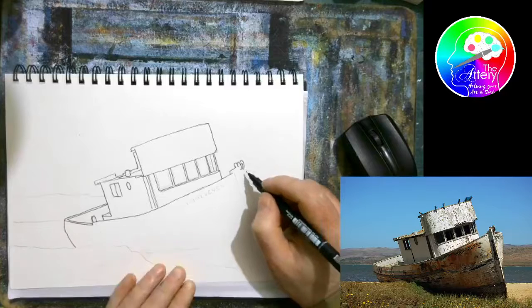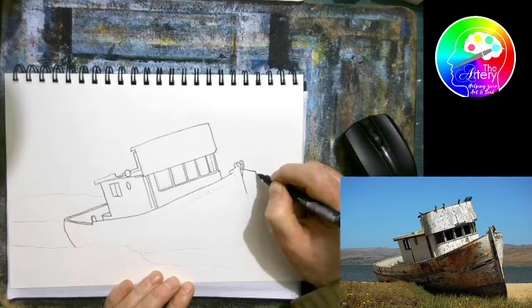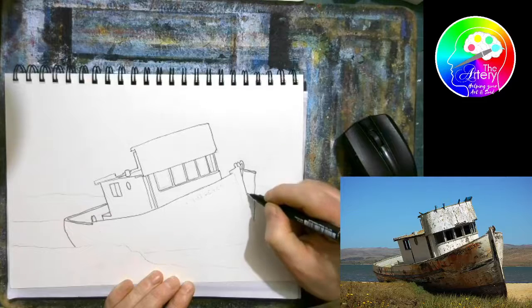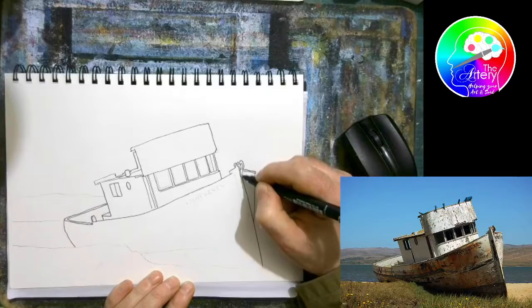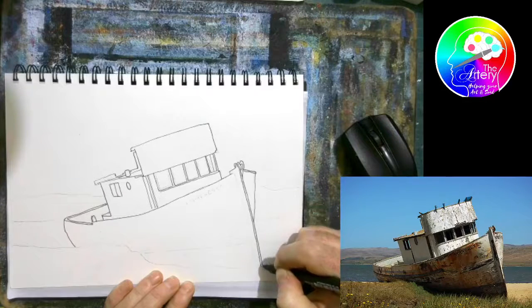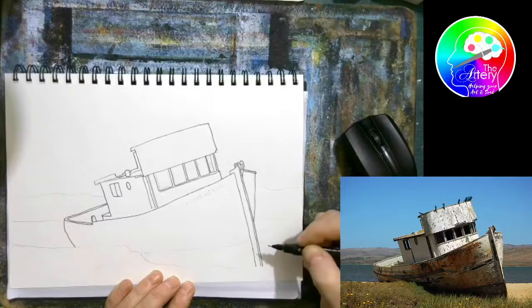Now, I'm not a boat enthusiast. I don't know much about anything to do with boats, if I'm honest. So, basically, I'm going to draw what I see, not what I know, because I don't know anything. And in art, it's a really important thing to do. If in doubt, just draw what you see, because if you start making it up, which to a degree also doesn't matter, but if you start thinking, oh well, I know what that is, you instantly add more detail than is possibly needed.